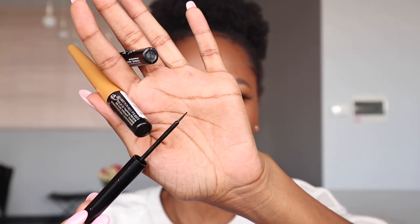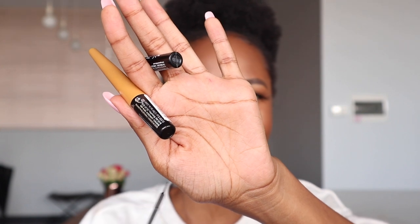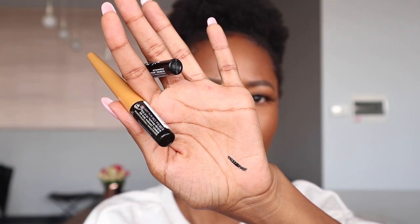I love this gold liner. This is perfect for when you're going out at night, especially when there's gonna be flash photography. It looks beautiful. So I love this. And then this is just your regular black eyeliner. It has this type of tip to it, very fine, precise.